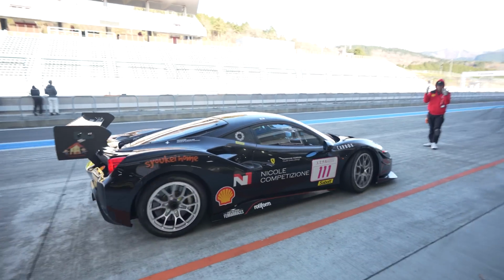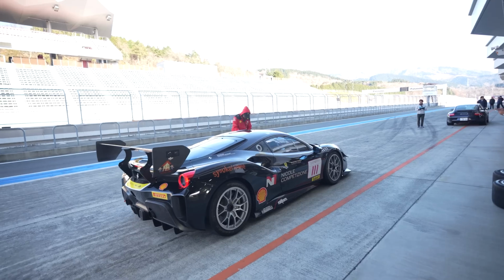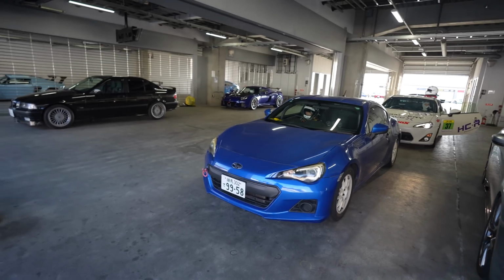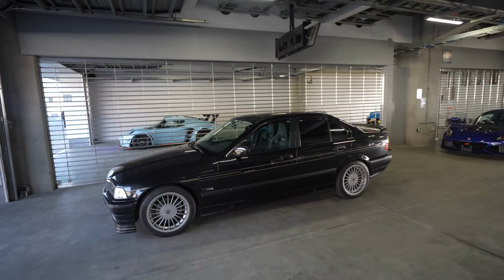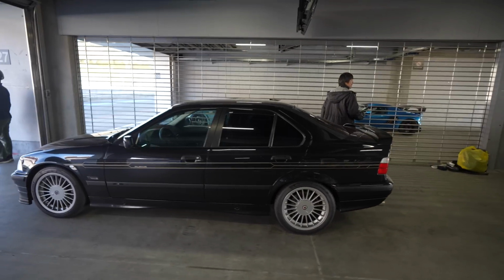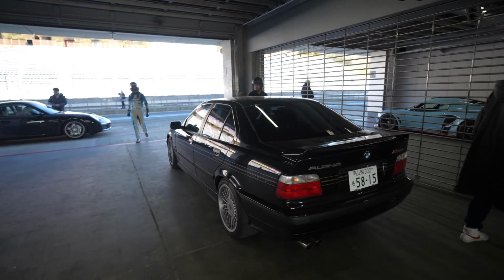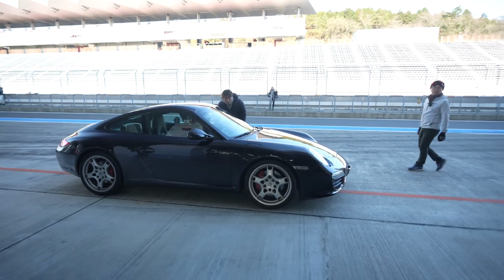This is one of the biggest BMW importers in Japan that have since expanded to bring in brands like Ferrari, Rolls-Royce, and other high-end stuff. And here's another challenge car. It's pretty cool to see that they're running Rotiform wheels, and it's just fun to see the kind of stuff that you can run into at Fuji Speedway on any given weekday. Alpina, crazy E36 based V3 3-liter 4-door. We have what looks like a stock Carrera 997.